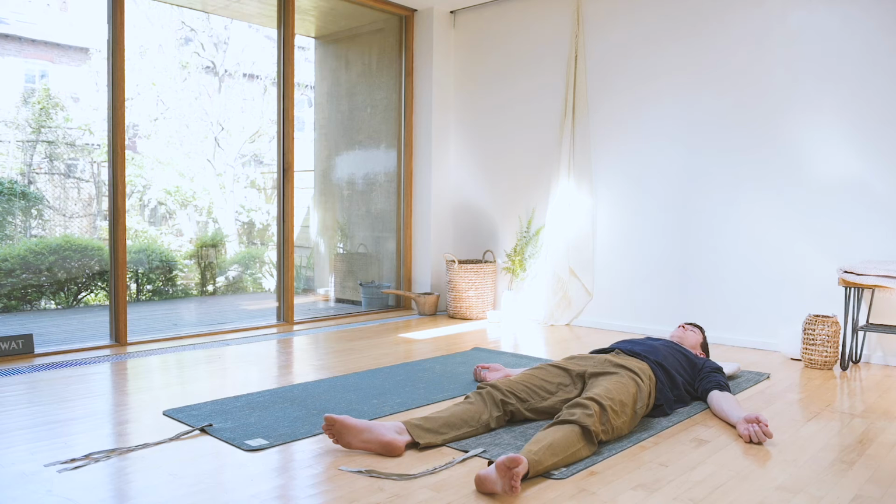And now move to your back, your lower back, your mid back and your upper back. Resting on the ground beneath. Receptive to the movements of your breath. Is it possible to allow the ground to really hold your back here?